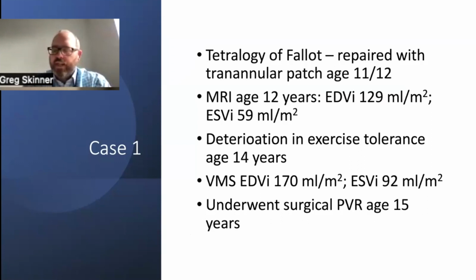So this first patient had tetralogy of Fallot, which was repaired using a transannular patch at the age of 11 months. A transannular patch basically means that the surgeon has had to cut through the pulmonary valve and put a patch in front. So these patients almost invariably have severe pulmonary regurgitation. This patient, when they were 12 years old, had an MRI scan.